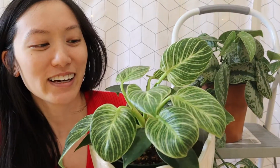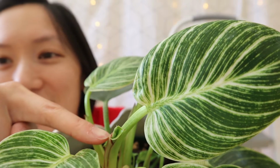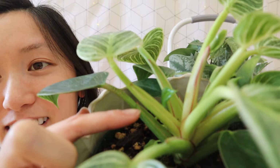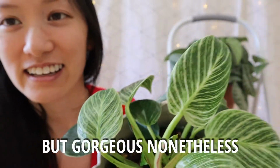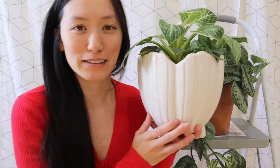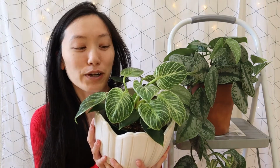The variegation just keeps coming through with the new leaves. Look at this. There's even a new leaf coming out right there. And there are new little leaves like right there and there. And it's so pretty. I just really enjoy it in this pot as well. And yeah, I truly do believe that this plant is worth the hype.